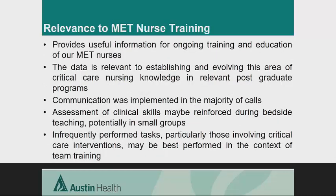So where are we at from a relevance point of view? Well, hopefully this does provide a relevant stepping stone for training and education of our Met nurses versus other facilities. Certainly the data is relevant as far as critical care level and postgraduate programs and what these nurses are being taught, perhaps moving into the future when they are looking at becoming outreach nurses. Certainly communication was implemented at the majority of calls, and we would suggest that even when it wasn't documented, it was actually being used to whatever degree. Perhaps in smaller groups we could look at the assessment of clinical skills, maybe via bedside teaching, and those critical care interventions, the infrequently performed technical level skills, perhaps that would be good in team training.